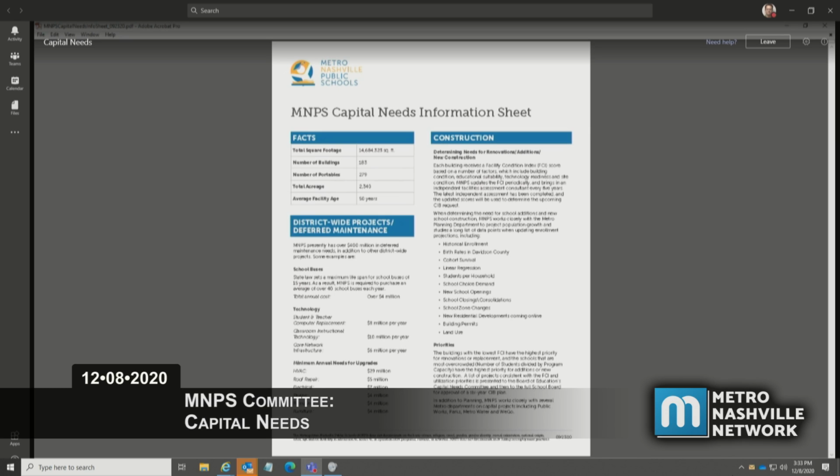As far as our district-wide projects go, the largest part of that would be deferred maintenance. And obviously with an average facility age of 50 years, we have a lot of deferred maintenance needs. You can see on this sheet where we have over $400 million in deferred maintenance needs.